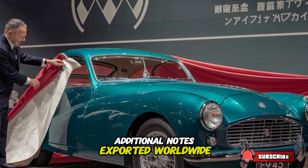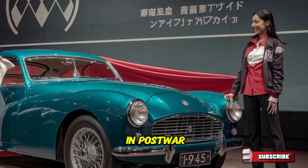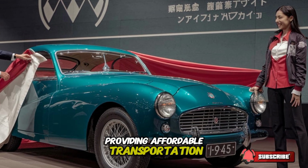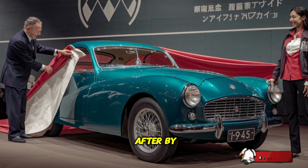Additional notes: exported worldwide, including Pakistan. Played a significant role in post-war Britain, providing affordable transportation. Remains a beloved classic car and is highly sought after by collectors.